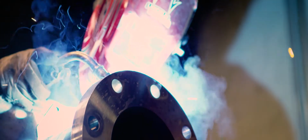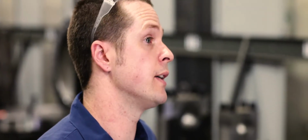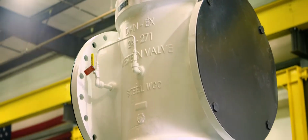I mean, we're holding tolerances of less than a human hair. We're not looking at just getting it out the door. We want it to get in the field, last, and be safe. The Danex is the best valve out there.